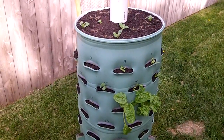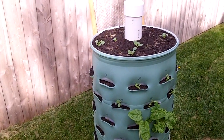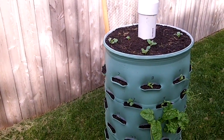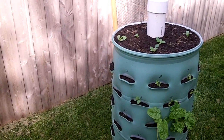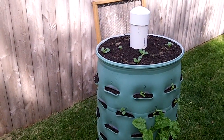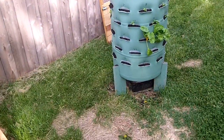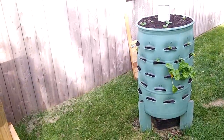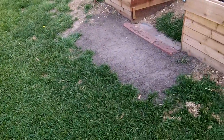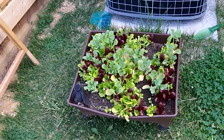One of the things I'm going to do this year is, the dwarf Siberian kale is a biennial plant, and so come fall I'm going to leave some of the kale in there and see if it overwinters, and maybe I'll get seeds next year, which will be useful. But that dwarf Siberian kale is very hardy, and I had really good success with it last year, so I highly recommend that plant.